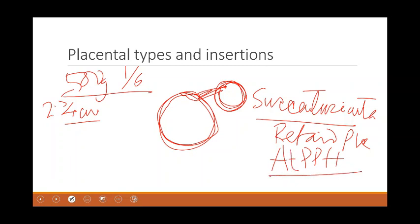PPH. There was a question, I think it was related to the cord insertion. So let us discuss the cord insertion. If the cord is inserting directly on the edge of the placenta, it is called a battledore placenta. The placenta is inserting at the edge. Don't confuse this with velamentous insertion of the cord, where the placental vessels come and they branch out on a membrane away from the placenta, and that membrane goes and fuses into the placenta. So this is a basic difference.